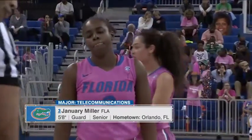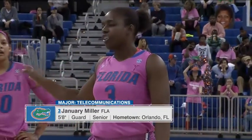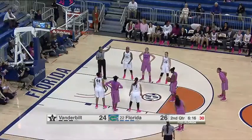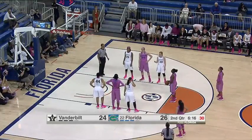January Miller, the senior from Orlando, 63.5% free throw shooter on the season for 2 shots here. Chance to extend Florida's lead beyond the 2 it is currently.